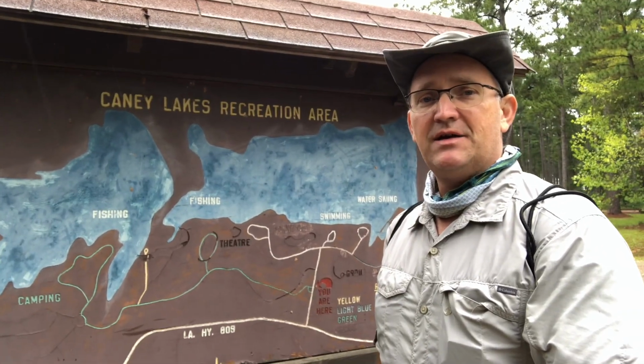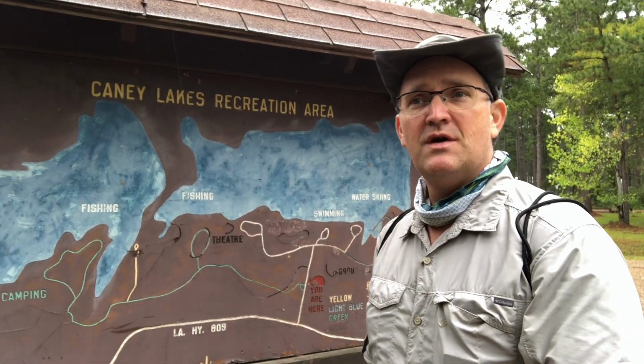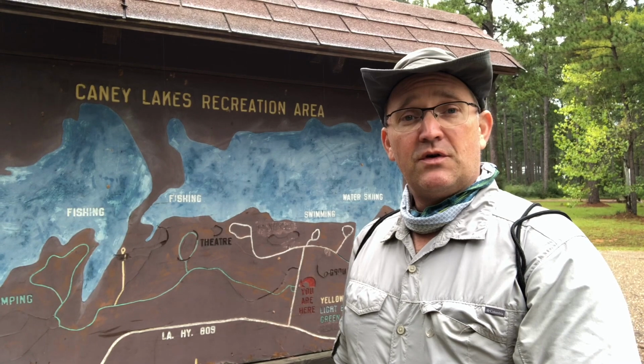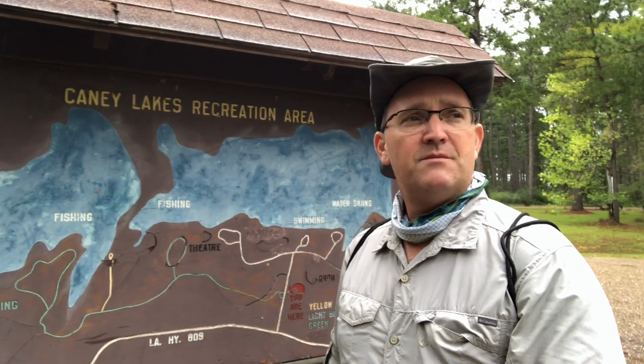Today we're at Caney Lake Recreational area in Kisatchie National Forest, about 30 miles east of Shreveport, Louisiana. Got a trail here, 6.7 miles reported. Trail's supposed to go across a dam separating two of the large lakes, and it's supposed to be a very scenic trail. It's about 60 degrees, so it's nice and cool hiking weather.